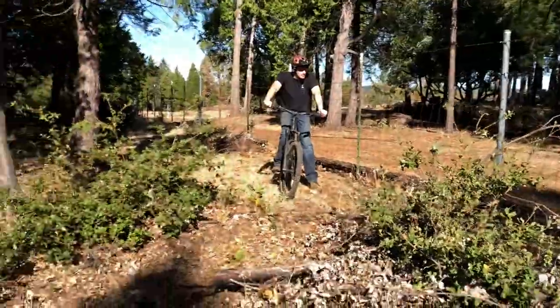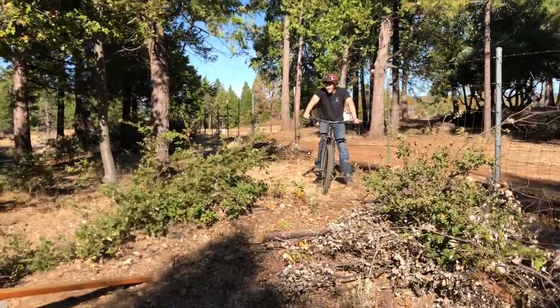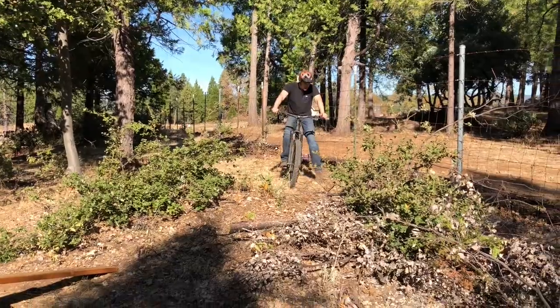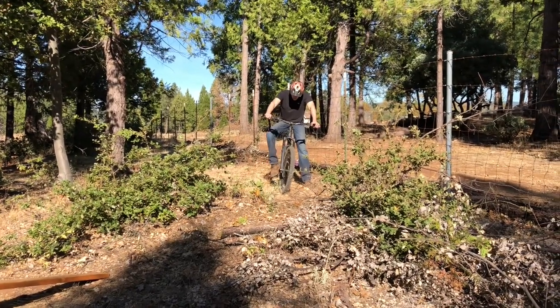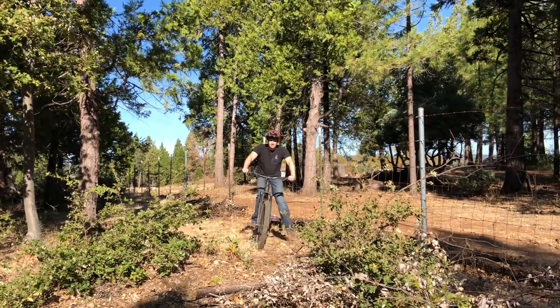So, I'm in my full riding gear. I mean, if I'm rolling up to the trail, this is what I'm bringing. I'm bringing baggy jeans, Red Wings with super long shoelaces. This is going to go well.